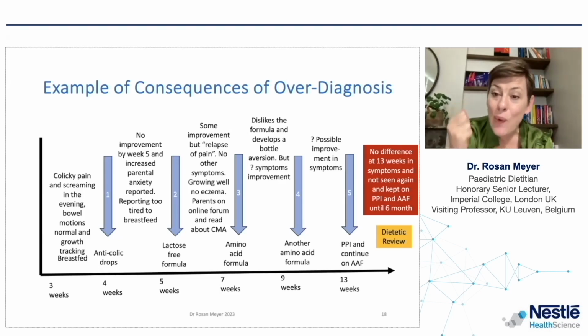actually were quite forceful in giving that formula, so the child started to develop a bottle aversion, so became quite an aversive feeder. And on asking the parents, were there any symptom improvements, they were like, we're not quite sure, we've not seen this magic moment. But they continue on the online forum, so the next demand on their primary care physician was another amino acid formula, because maybe it was the wrong formula that was prescribed.